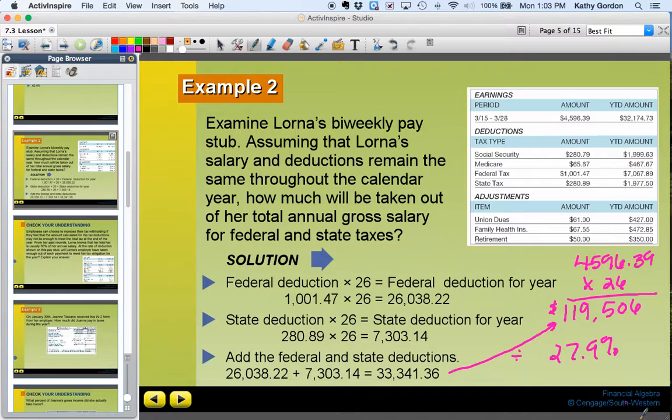So based on the deduction that's currently being made, if that ends up being her taxes, that's about almost 28% of her gross salary. Does that make sense?